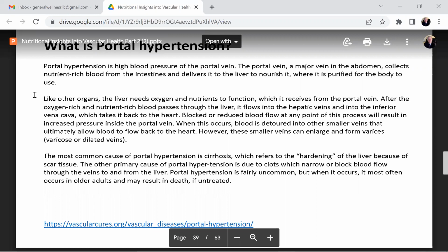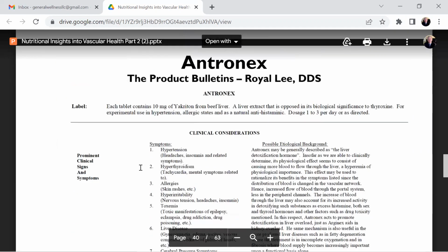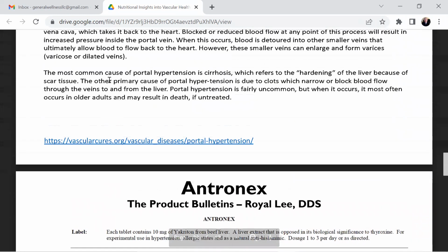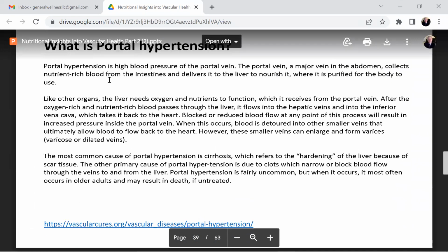And when I trained with John Courtney back in the 70s, from 72 to 76, John was my teacher, and I would call him, and he would say, remember, Joe, everyone knows Antronex, this product, is tied in with allergies. It's a natural antihistamine. But it is also a key product with hemorrhoids and varicose veins. And of course, Joseph said, why? And he said, because it dilates the portal vein.